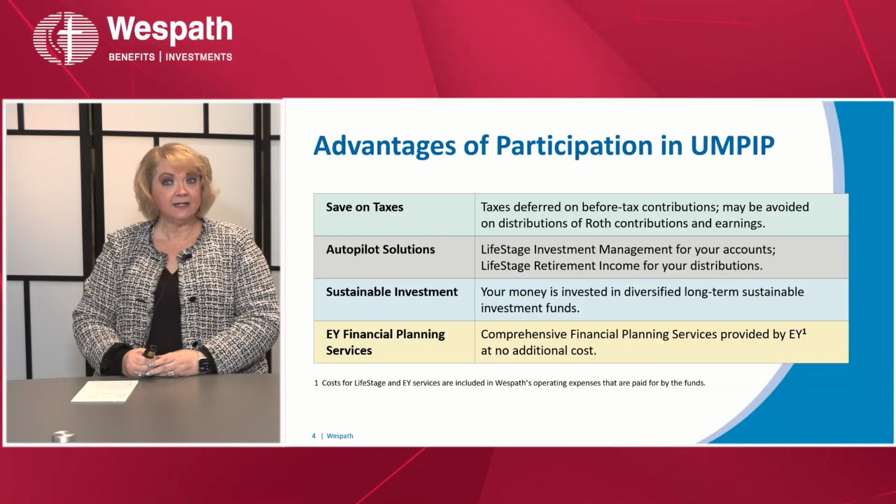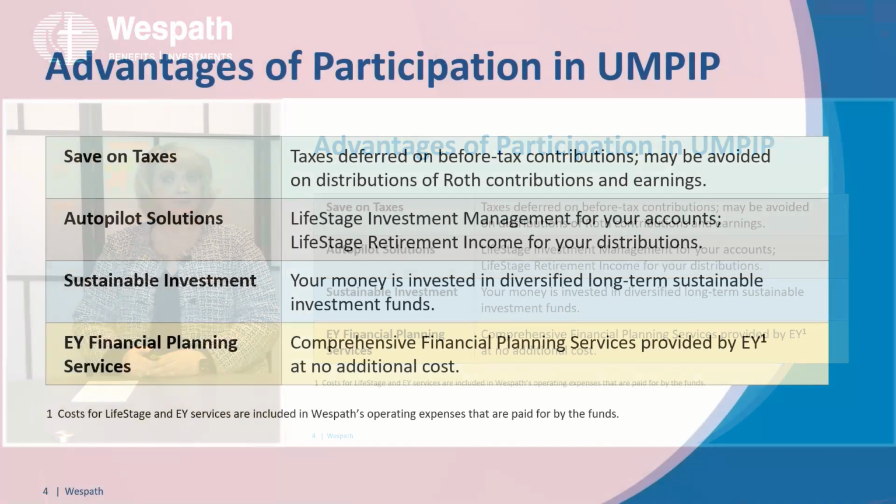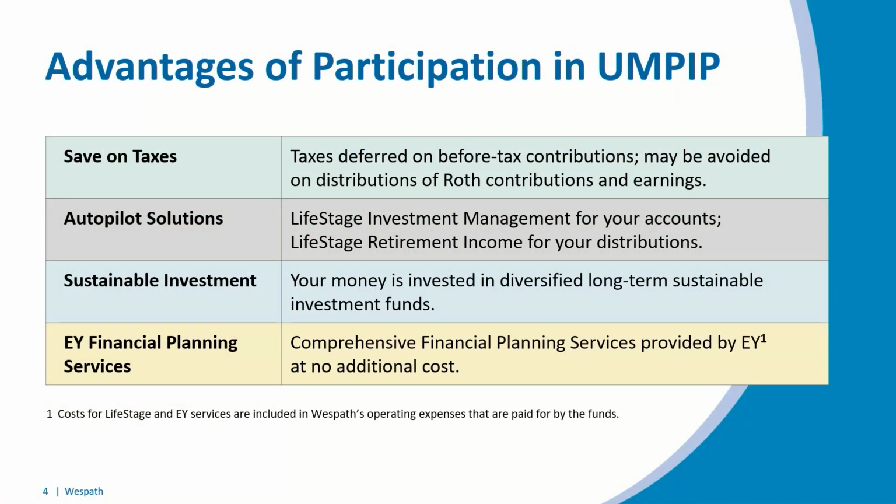A lot of different advantages of participating with UMPIP. So if you're not already in it, here's some good things to think about to be in it. You can actually save on taxes. The taxes are deferred on a before tax basis. If you submit your contributions on a before tax basis, that means that you're saving money now, but when you take that distribution out in retirement, you will be taxed on that.